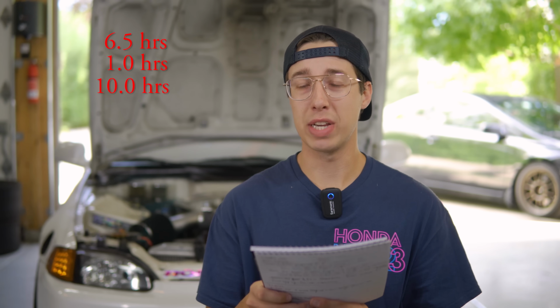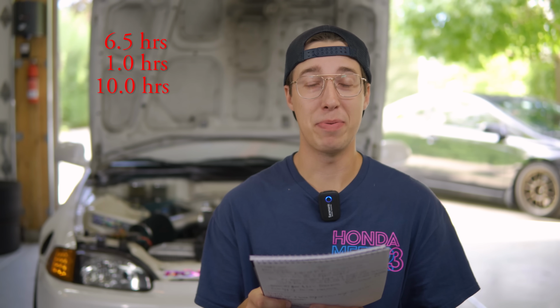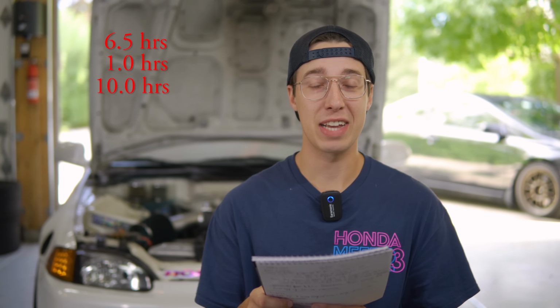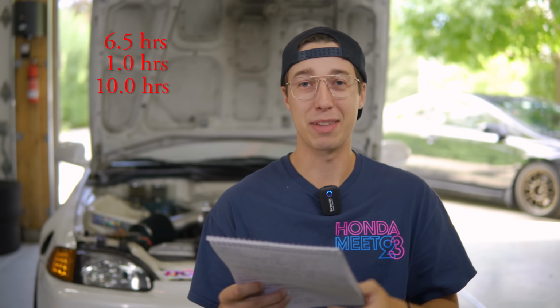It took about 10 hours for me on the transmission. I was really slow on this one because yes, it looks quick in the video, but it took me about 3 hours to get the gear stacks back in the trans. I just couldn't get it. It took me a really long time. I had to take the gear stack apart and put it back together like 3 or 4 times.